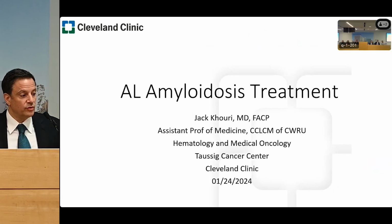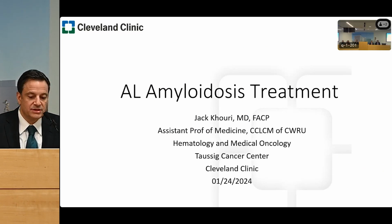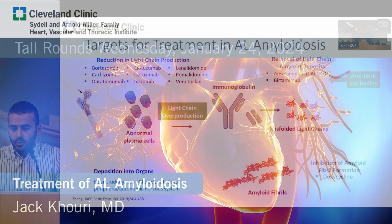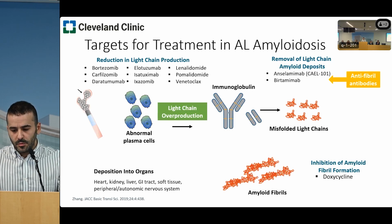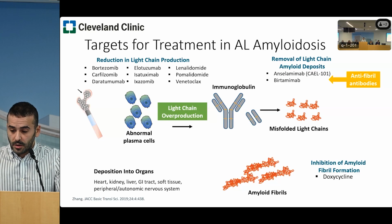So with that, I will turn it over to Jack Khoury, who's one of our hematologists specialized in multiple myeloma and AL amyloidosis, to give us an overview of treatment. Okay, so the main treatment for AL amyloid aims at shutting off the source of the amyloidogenic light chain in AL amyloidosis. So a lot of the treatments that we use are borrowed from the multiple myeloma armamentarium, since that's the same cell that causes the problem here.